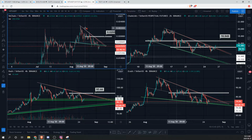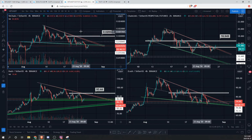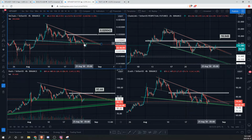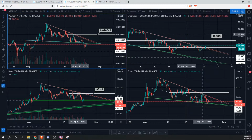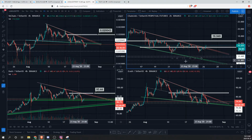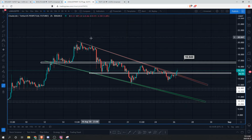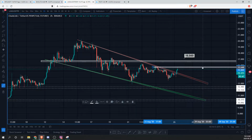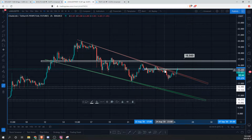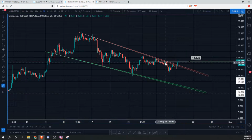VeChain 0.02 has been that strong level of resistance that we were unable to break above, so that's something we're going to be looking for, although breaking this support zone does invalidate this descending wedge. And Chainlink actually looks like it's already broken out a little bit. We do see this descending zone: first rejection, second, third, fourth, so there are 4 rejections of that zone, validating it as a nice level of resistance. And then we see this previous high has not broken, so I'd like to see 1540 break, that would be nice because this is the previous high there.